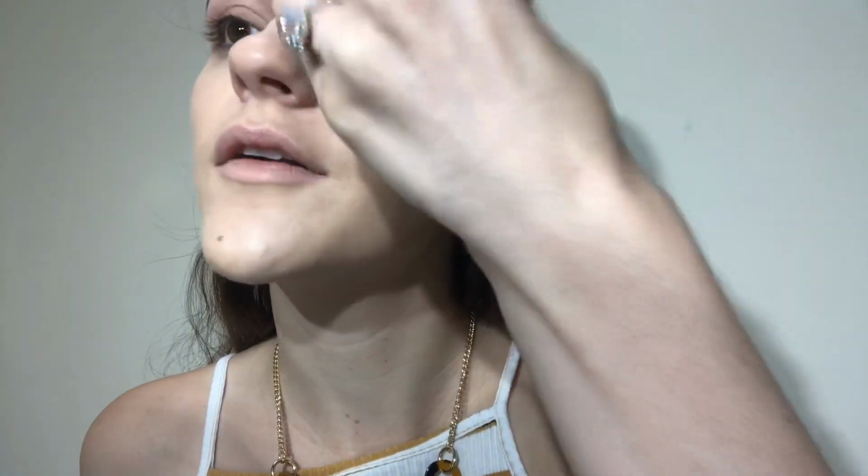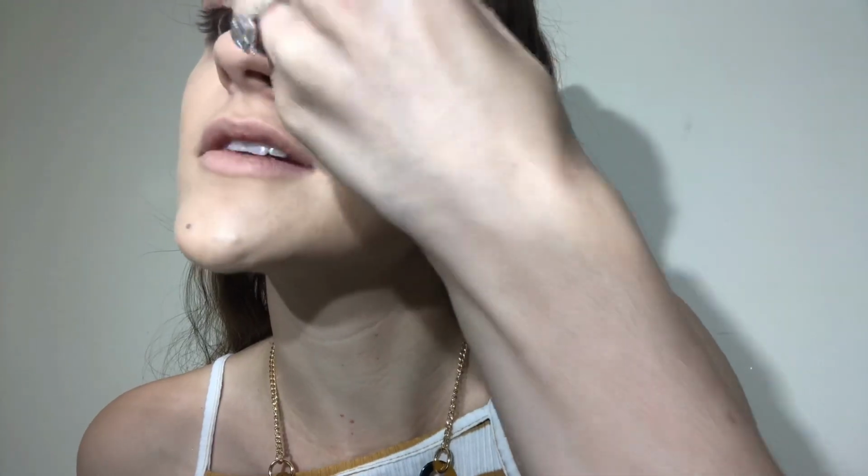Now I've heard good things about both of these. I've watched other YouTubers do the same kind of videos. Erin Rose did one as well. From what I watched of her video, they seem to last pretty well. Obviously the shades are different, but once you've blended them in with the rest of your makeup, they don't seem to look too bad. So that's why I was excited to do this video for myself as well.